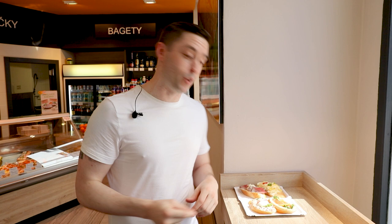So one of the most traditional Czech foods are these open sandwiches, and we'll put the name on the screen because I have no idea how to say it. But the really cool thing is when you look at them, they're just all these different assortments, and we asked them what's the best one and they kind of said just try a mixture, just try a blend of all of them. So that's what we think you should do. Let's try it. Let's try this.